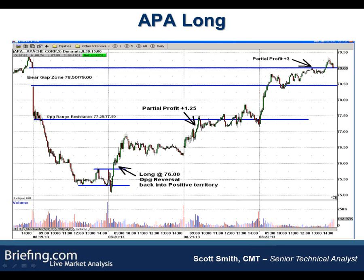So again, the opening reversal that I was looking for was some sort of thrust lower that reversed back into positive territory and back above the day's open, back above the prior day's close, to signal a long entry. Also, I just want to point out, you don't always need to see the prior day's low taken out. I really like it when it does, because it tells me that it's like a shakeout move.